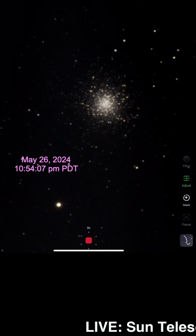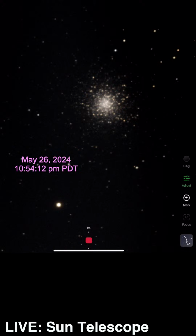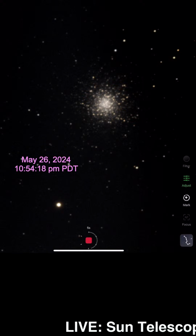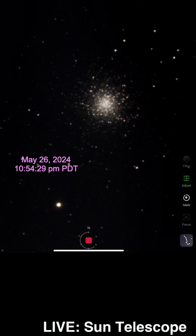If it's not that, sometimes what I've noticed, and it happened to me big time when I was trying to do Comet 12P Pons Brooks, I was trying to image a comet, kept getting discarding because of star trails nonstop. Another reason could be it's too low in the horizon. It's too close to the horizon.